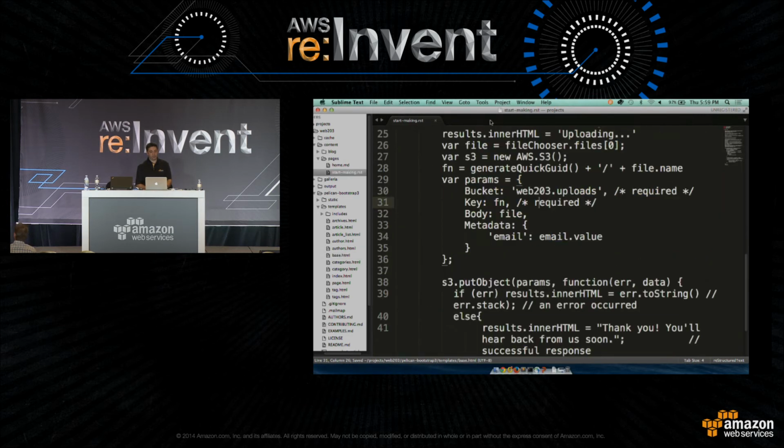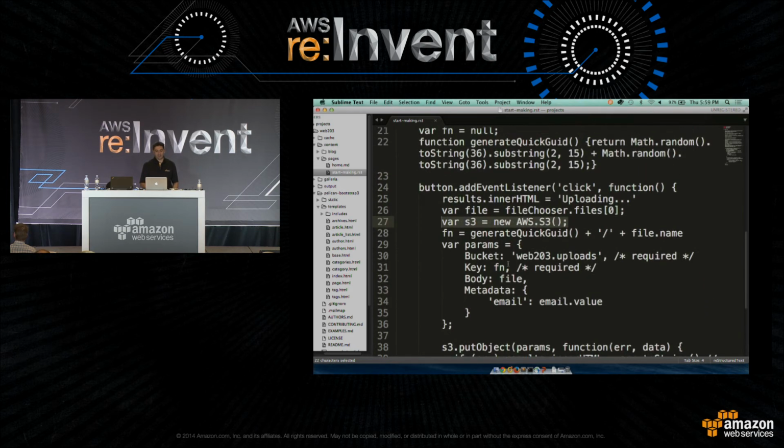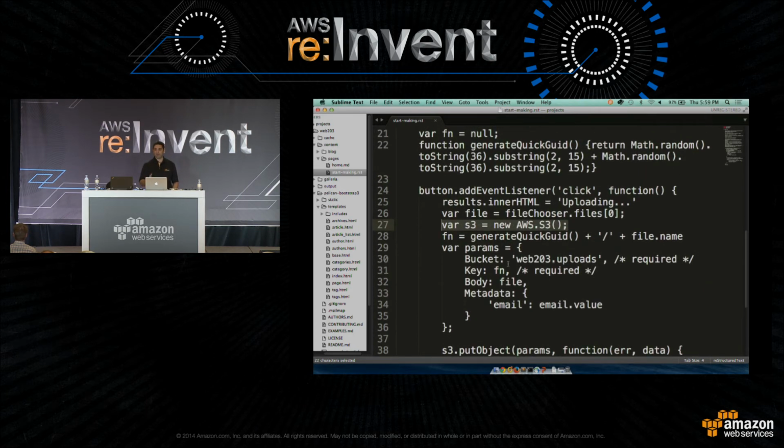So that's in our base page. Now it makes sense to have this call to AWS.S3, right? So that's going to get us an S3 object, and we're going to make the call to putObject. But what we haven't talked about yet is how we are authenticating. I don't want to give everybody full control of my bucket, right? So how is it that this person who's going to bring up this site is going to have permissions to upload?